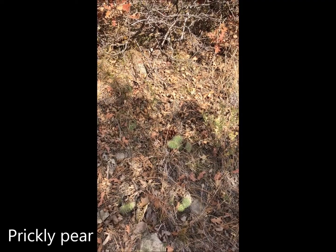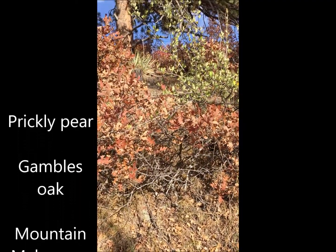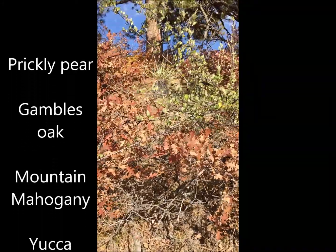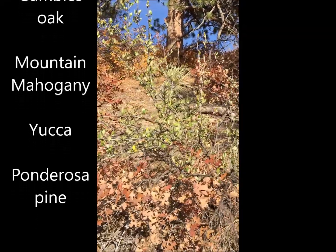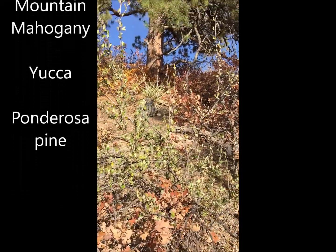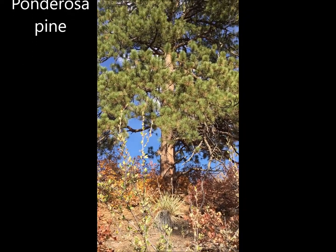So right here we can identify prickly pear, gambles oak, mountain mahogany. Behind the mountain mahogany is a yucca, and behind that yucca is a very impressive ponderosa pine.